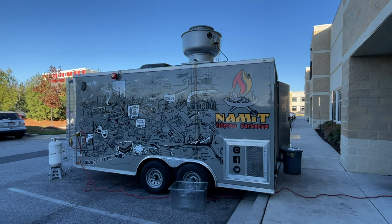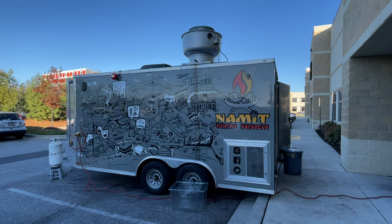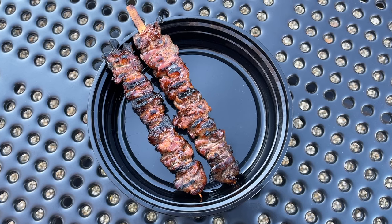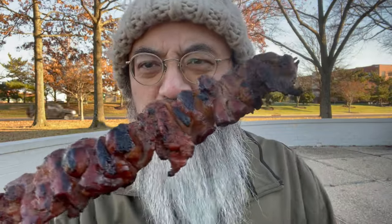But anyway, I got a few of their items to try. Barbecue items. Again, they focus on Filipino barbecue. And the first thing are pork barbecue skewers. And look at this. Look at the beautiful char. You know this came off a grill. It has a soy garlic glaze? I think that's what it is. But anyway, let me try it.